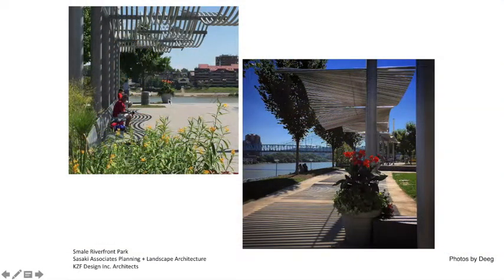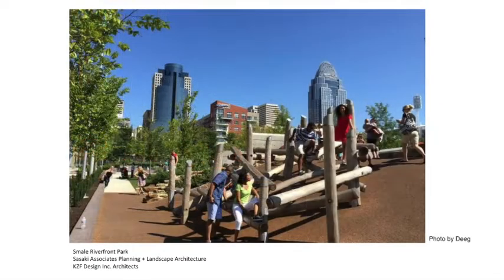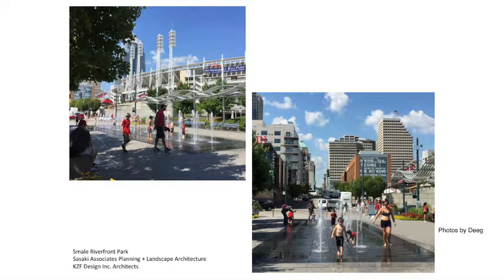As I mentioned, the swings and the different seating, these shade elements, really, really well-designed compositions of painted tube steel, create very memorable experiences for families and kids of all ages here on the Cincinnati Riverfront. Other play areas or play structures, splash pads, all effectively weaving together these different portions of the riverfront with both the football stadium and the Great American Ballpark.